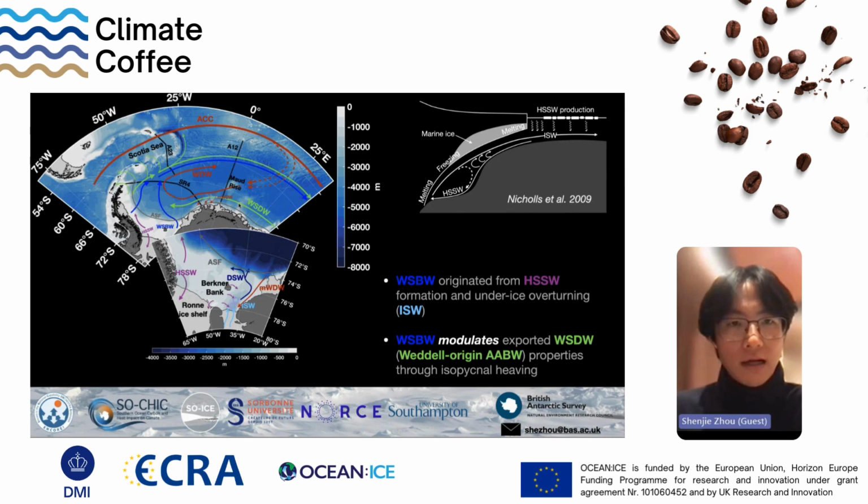So the topic of this talk is about the Antarctic bottom water from the Weddell Sea. But if we look at the export pathway of the dense water mass coming out of the Weddell Sea, we found that the bottom water in the Weddell Sea is actually not directly exported through the pathway to the north of the Weddell Sea because of this bathymetric feature in between the Scotia Sea and the Weddell Sea.